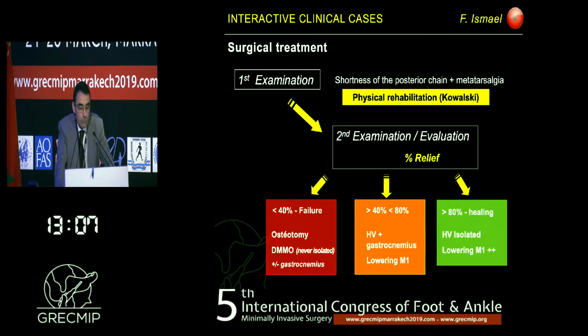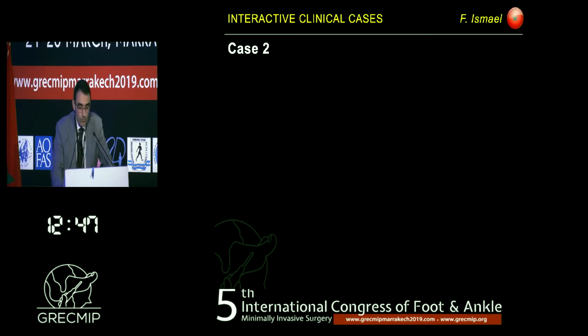If you are between 40 and 80%, you can propose an osteotomy with gastrocnemius release, but lowering the head of the first metatarsal, and if you have 80% or healing, you can do an isolated lowering of M1. We go for the second case, and I want you to participate and to help me.